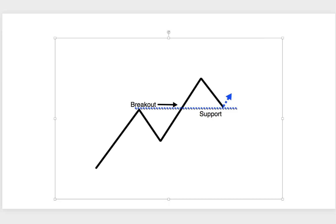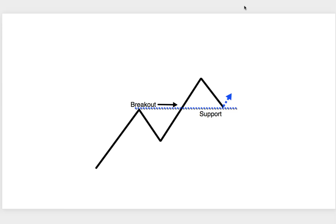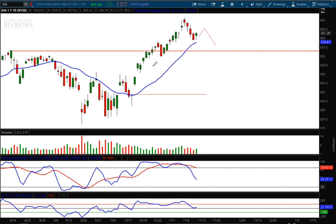Remember that role reversal now. As you can see here, this is what I showed last week. A breakout of resistance, you generally get that run up and then a pullback to support. Remember, it's not a phenomenon, it's a common occurrence. It's more or less a behavior pattern that we see over and over in the market. So that's what we are seeing right now in the diamonds. So I'll keep that intact for next week so you can see how those forecast lines worked out.